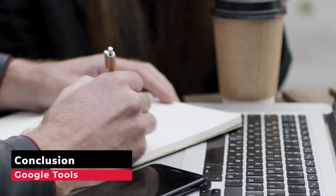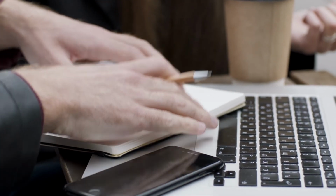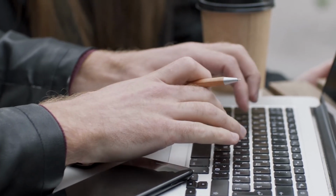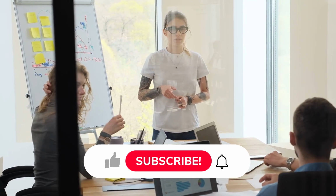Conclusion. Google has tons of tools that can help your website to be better and better. And the good news is that these tools are free most of the time or affordable by providing a competitive price. Whether you're a blogger or a product company, you should use Google tools to reach your desired audience.